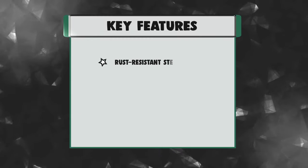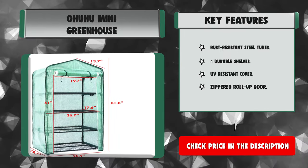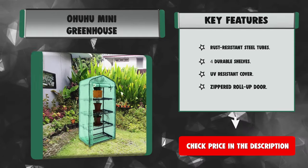Key feature: rust-resistant steel tubes. 4 durable shelves. UV-resistant cover. Zippered roll-up door.